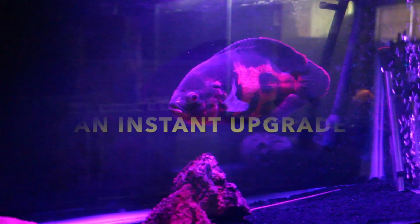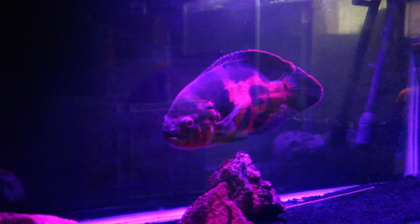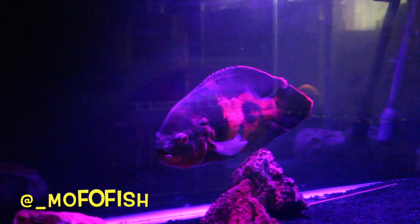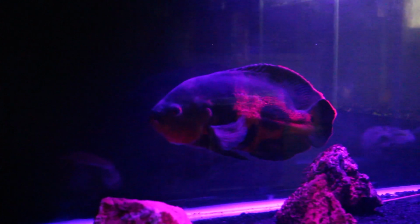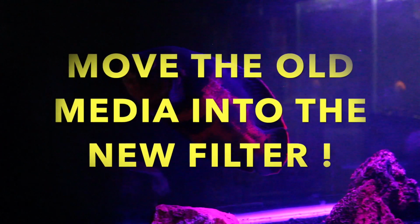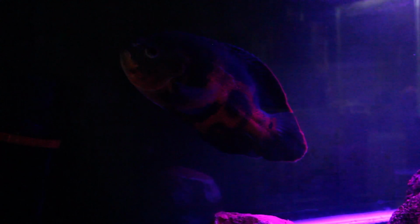I added an internal canister filter to a few of my tanks and they are an absolute must-have. They polish the water and all my tank water in those tanks is crystal clear. Also, I should add, if you are upgrading to a larger filter and getting rid of the old wimpy one, please remember to move the old gunky filter media into the new filter. You want that junk, that's where the good bacteria lives, and that's what cycles your tank.